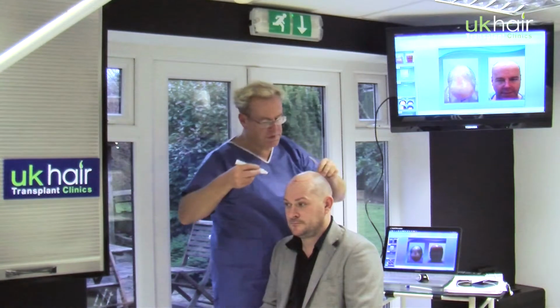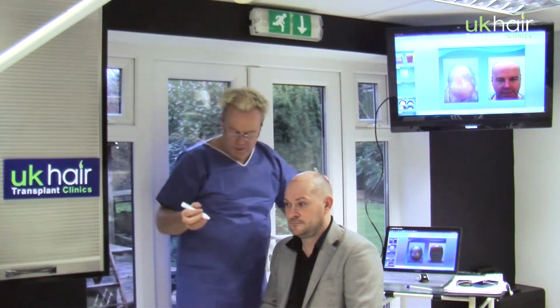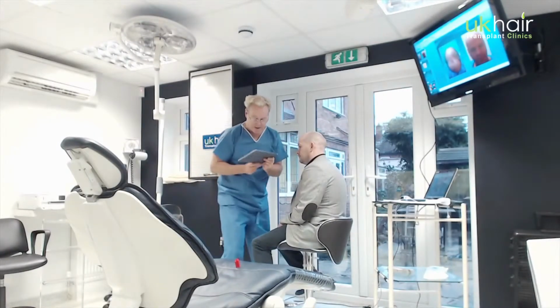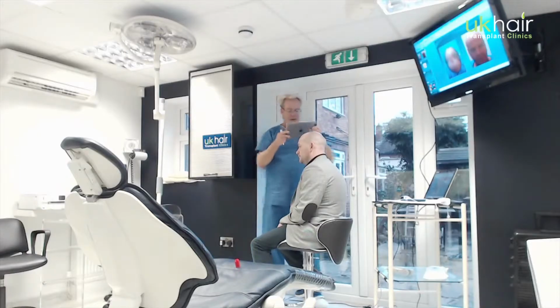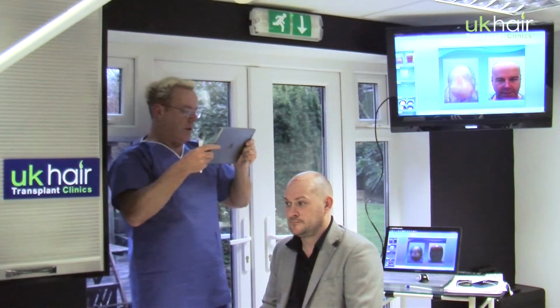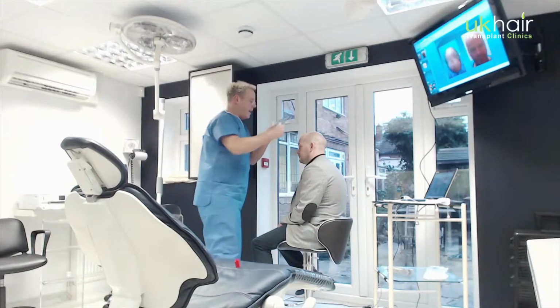So now we've marked up the different individual treatable zones, and now what I'm going to do is take the physical measurement of that. I'm going to do that by scanning that shape into my computer, so that we can use the software to calculate accurately how many square centimetres are within there.